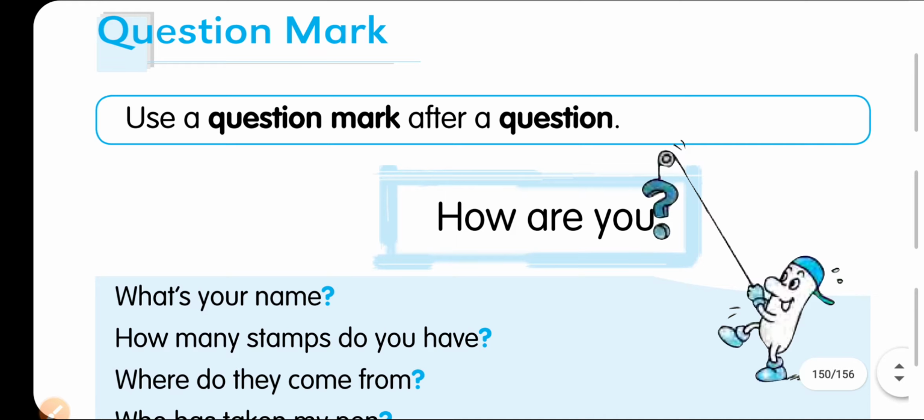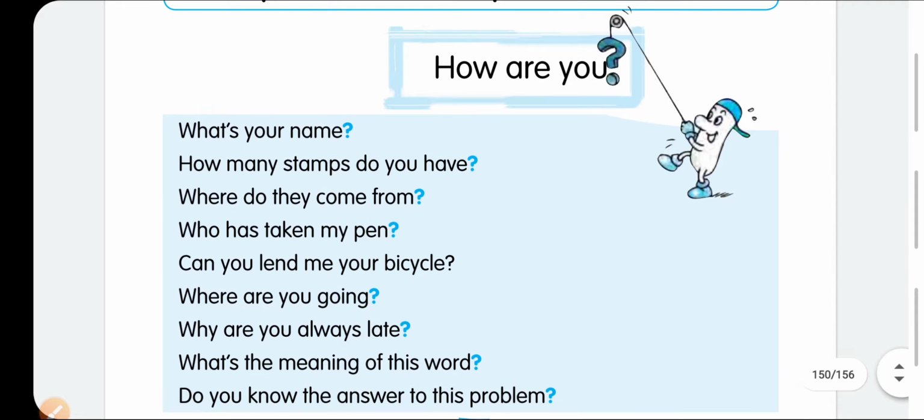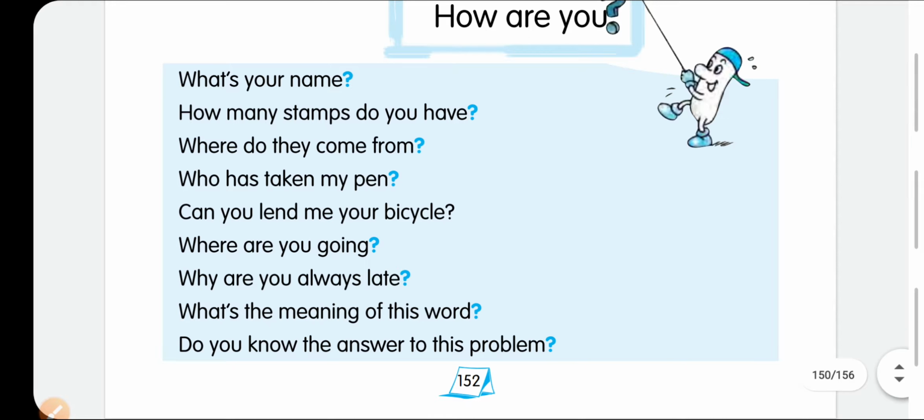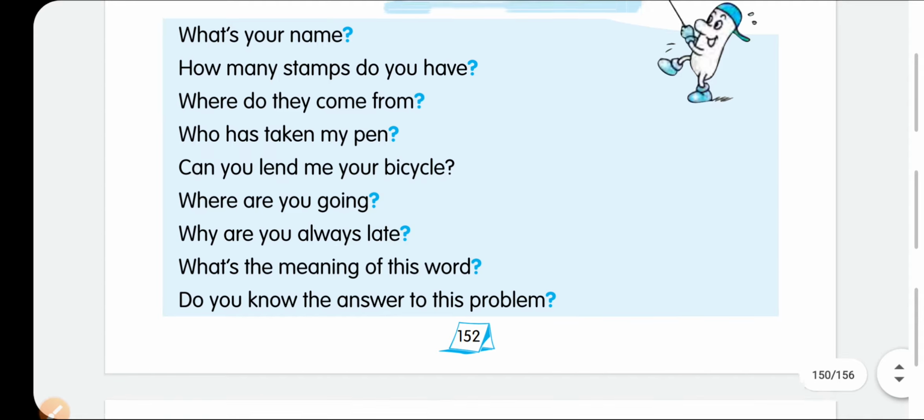Question marks are very common. Wherever there is a question sentence, a question mark is used. Wh words are there. The sentence starts with wh: what, how, where, who, why. And sometimes yes/no questions, like can you, do you, may I. In that case also you can put a question mark. What is your name? Where do they come from? Who has taken my pen? Can you lend me your bicycle? Will you please go there? All these are question sentences. That's why we have used a question mark after each question.